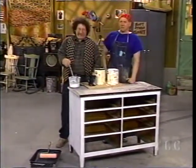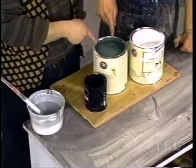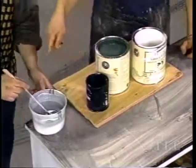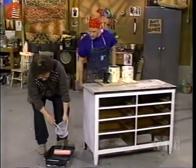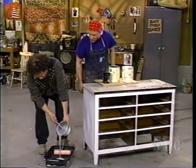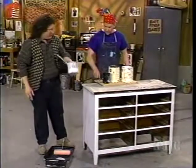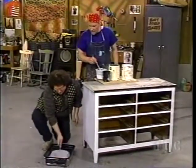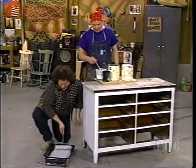Now to paint the sides. Mix up the paint. I use some of this green. I use the white as a base, some green, and some black Japan color. That's the color. Pretty. Back into the paint tray. Once more into the paint tray, dear friends. And with a fresh roller, and a mohair roller.